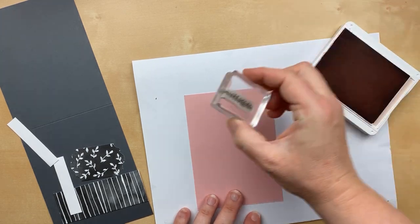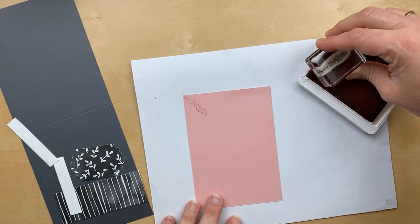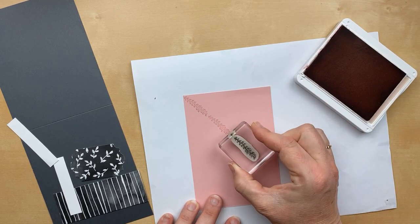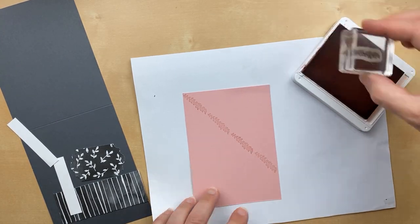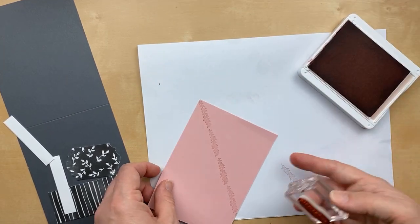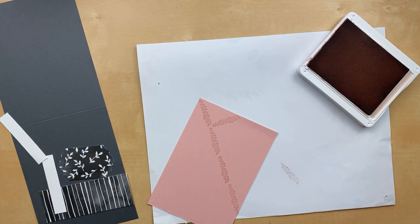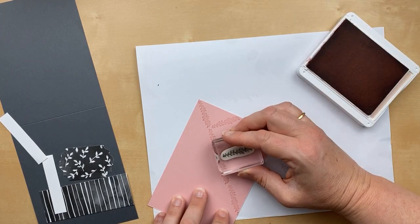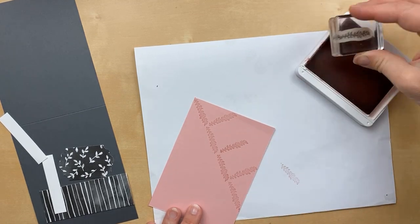So I'm going to first start by creating a grid with the leaves, and I'm just going to stamp them diagonally down the cardstock from one edge to the other. Definitely, you want to keep the design going and go off the edge if there's a little more to go. Then after you do one line, you can go perpendicularly and every time, in between, you're gonna add one that's going the other direction.